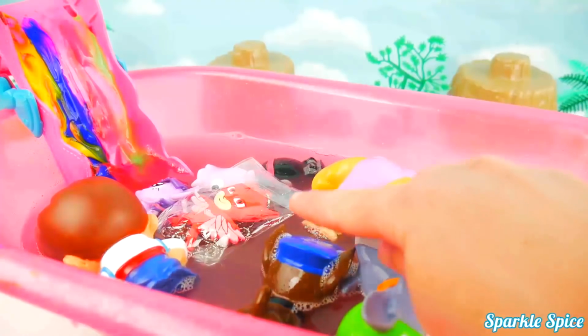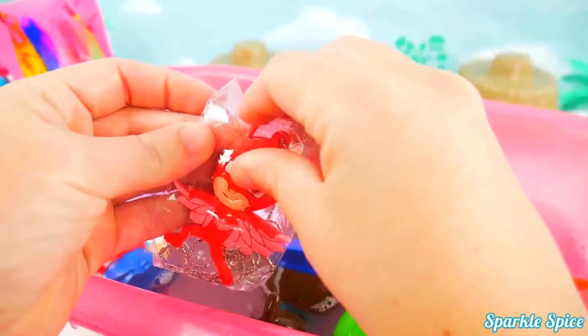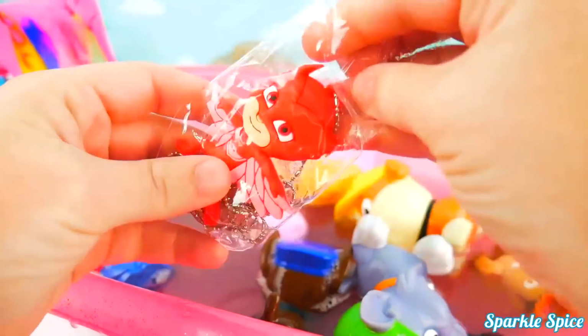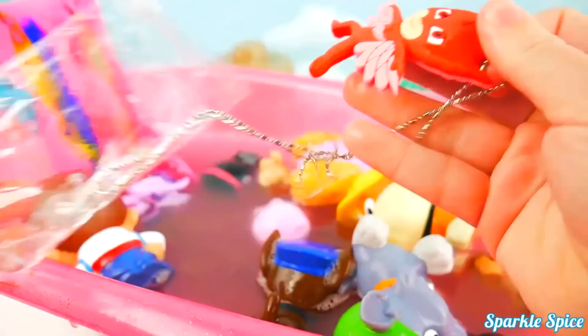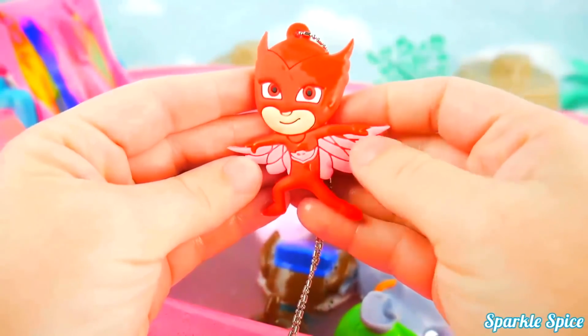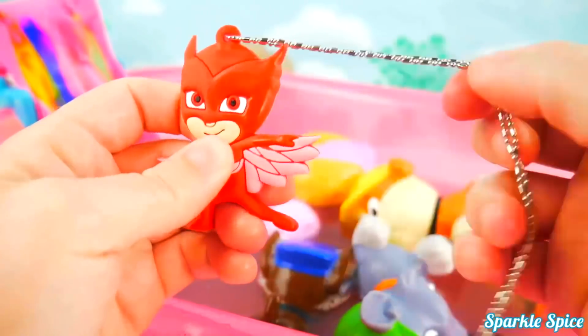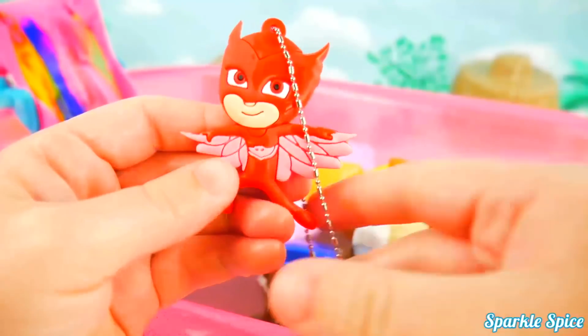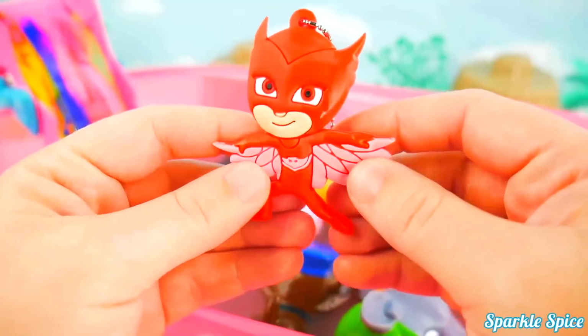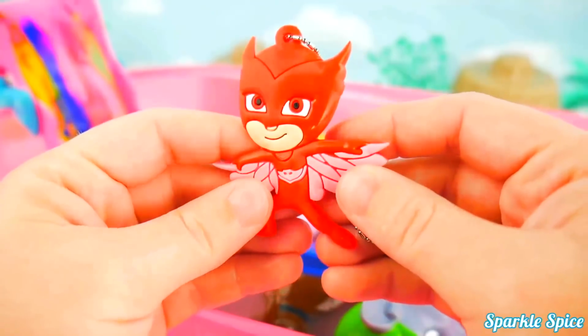Who's that floating around in our bathtub? It's Owlette. Owlette, let's get you out of there. Oh my goodness, let's take a closer look. This Owlette is so red and has some pink in her wings. She's very soft. And she comes on a necklace so you can wear her around. Wow, Owlette, I bet you'd like to fly on into that bathtub. You bet. Send me in. All right, here you go.